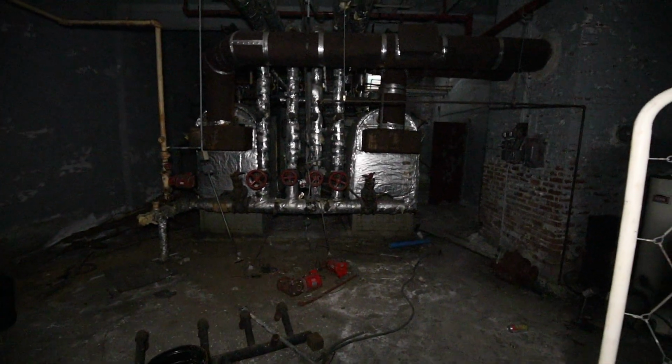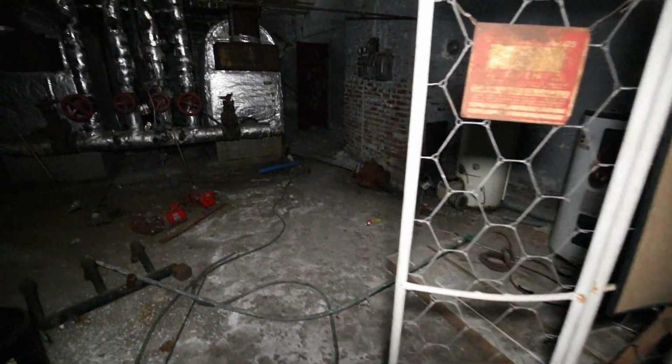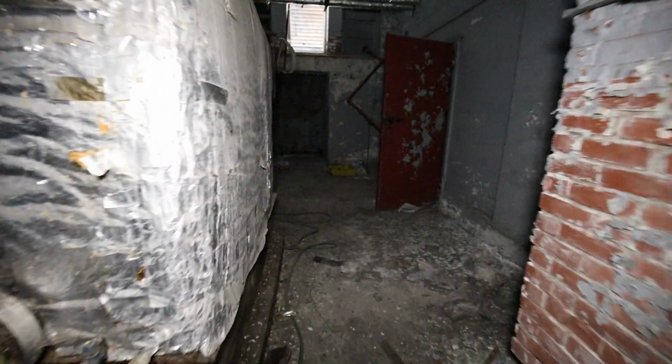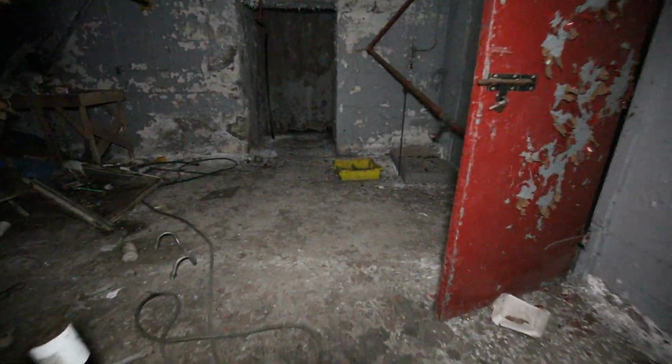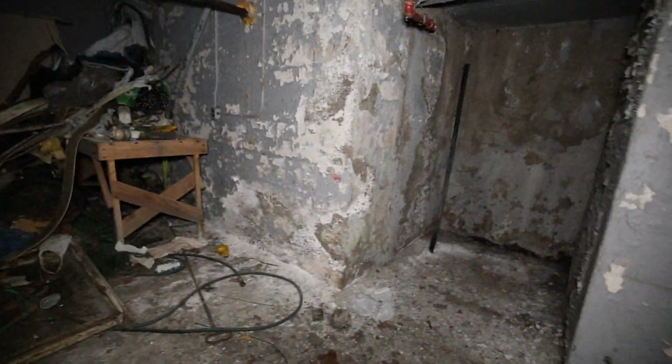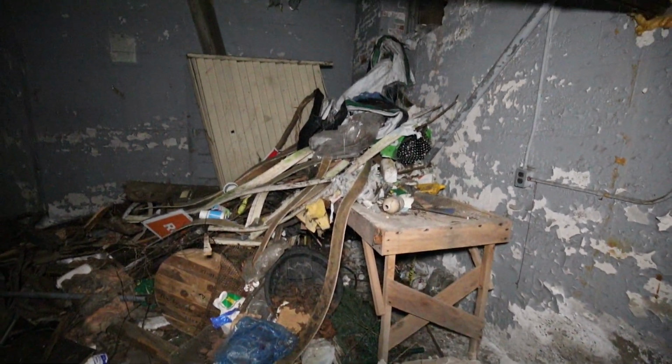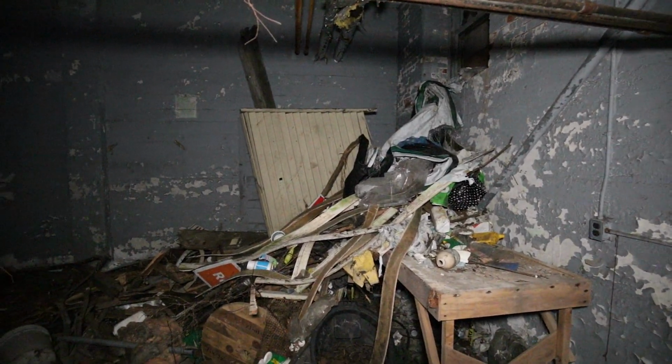Oh boy. Holy. This is the boiler room. Oh, I thought there was another staircase going down. Oh. Oh, geez. What is all this? All this trash. Looks like somebody threw it through a window.